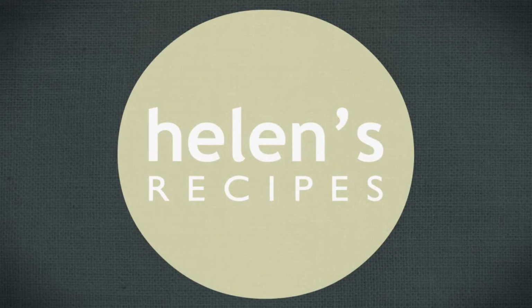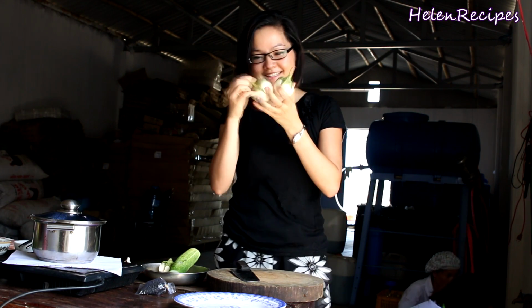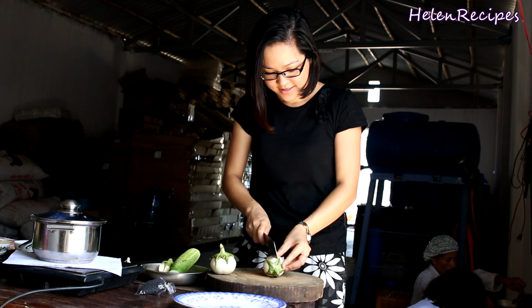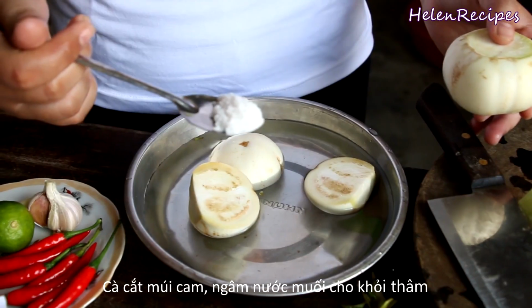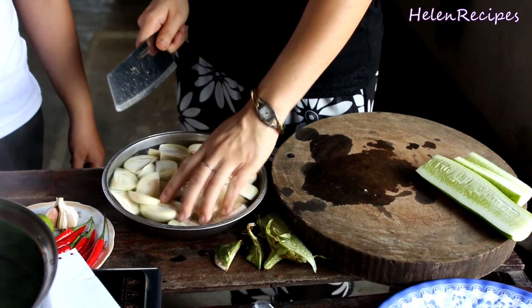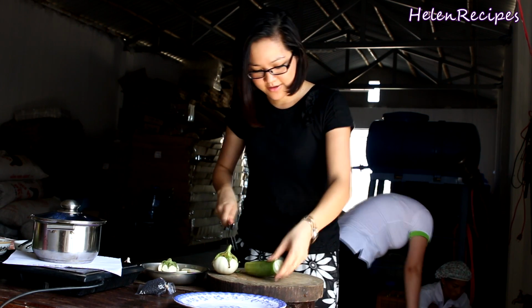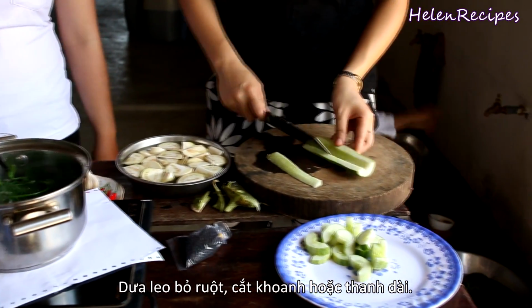Helen's recipes. So I'm gonna cut some raw vegetables to dip into the special shrimp paste sauce later. I have here some white eggplant, which is a very popular and typical vegetable in this region. I cut into wedges and soak in salted water to prevent it from discoloring. I also use some cucumber, remove the seeds and cut into sticks.